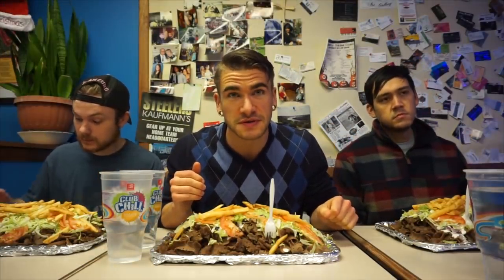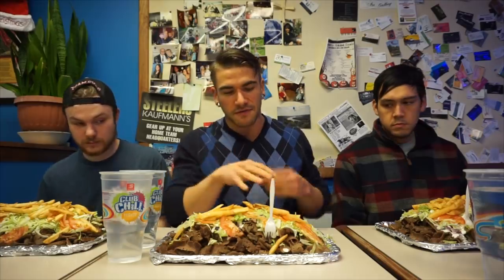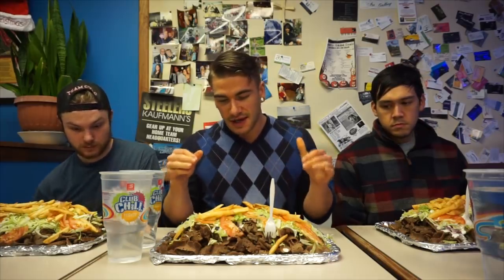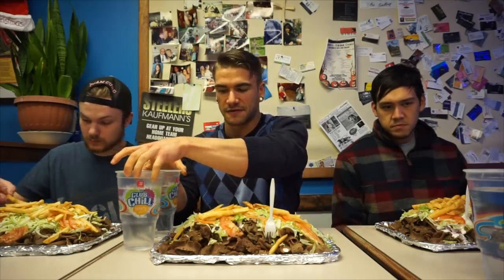Hey everyone, so here we are. Have these massive gyros, at least 3 pounds of meat. They did weigh it out, so it's actually legit, like, ish 3 pounds. Then we have french fries, tzatziki sauce, tomatoes, lettuce, onions. So, I mean, it looks pretty good. They're not really overly hot, just because it came off the skewer. So, I'm ready to go.